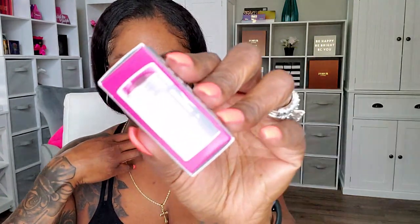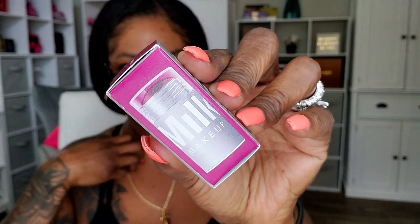So I got that one. Yeah, they sent me two of those. So this one is in the shade Quickie. So it's the same thing, but it's more of a dark fuchsia shade. So that's pretty. What else we got?